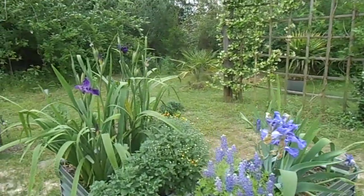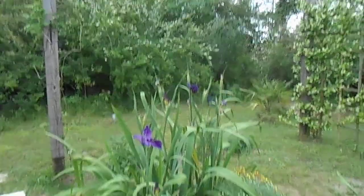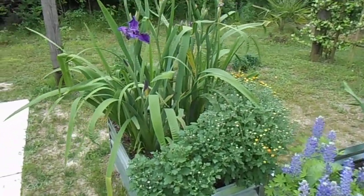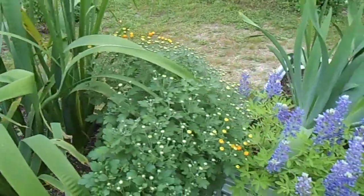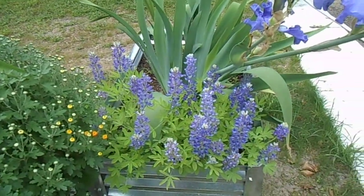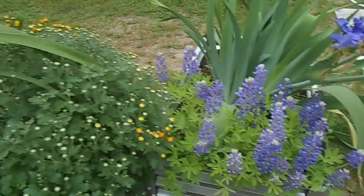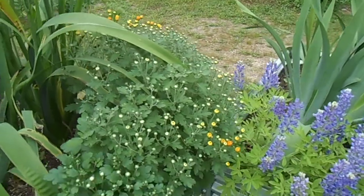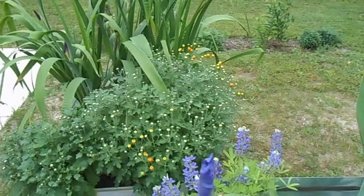And my irises, we had a lot of rain and I think it flapped the buds on some of those. And I'm going to split them. And there were fire ants in there, but I love these Texas bluebonnets. Ooh, there's a real bee on there. That's awesome. And I got mums. These are mums that I planted in fall, and they're gonna have flowers.